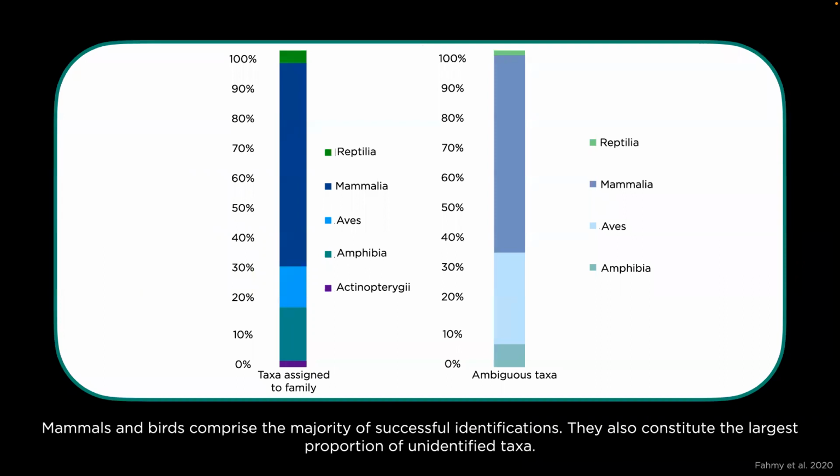Here I show the proportions of family level identifications by taxonomic class across all of our data. So that's from leeches sourced across Asia as well as Madagascar. And on the left, we see that birds and mammals constitute the most diverse groups across my sites. We also see that they constitute the highest proportion of ambiguous taxa on the left.